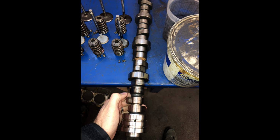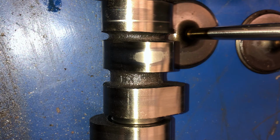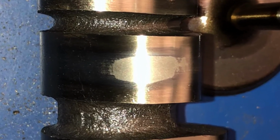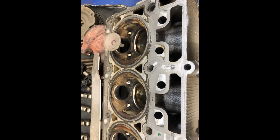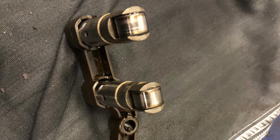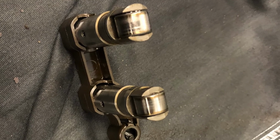Here's an overview of the camshaft and the excessive wear on the lobes. Inspecting guides on the left cylinder head, found multiple guides have excessive wear. In this close-up image, you can see the excessive wear on cylinder 5 hydraulic lifters.